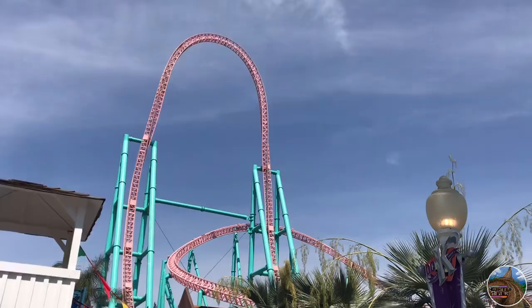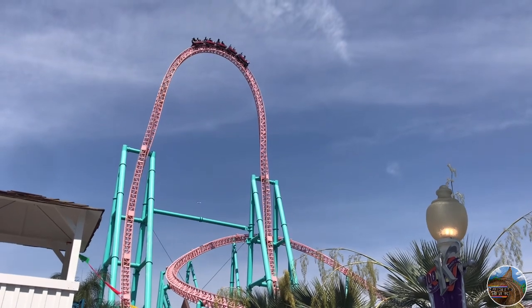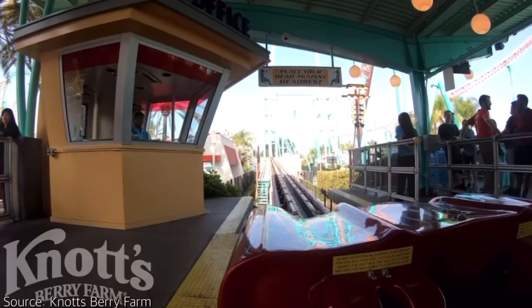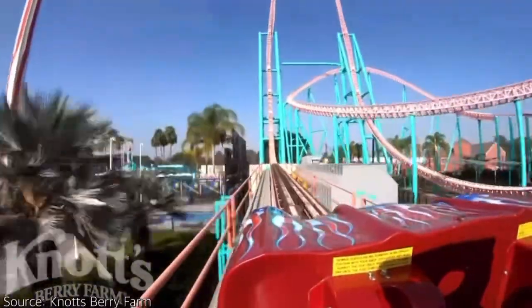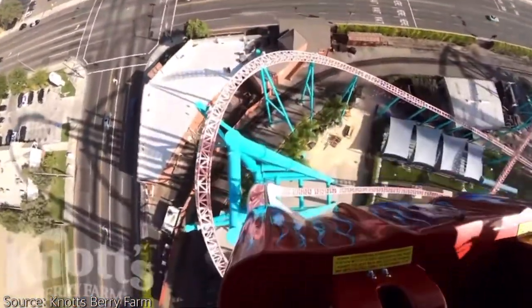Its launch, 0 to 82 in 2.3 seconds, is absurd, and the following layout is super quick and intense, almost being a blur once you hit that brake run, making you want to just jump back in line. And this coaster is one of the most fun roller coasters I've ridden. I won't say it's one of the best just because of how short it is, but man, Accelerator is certainly a rush.